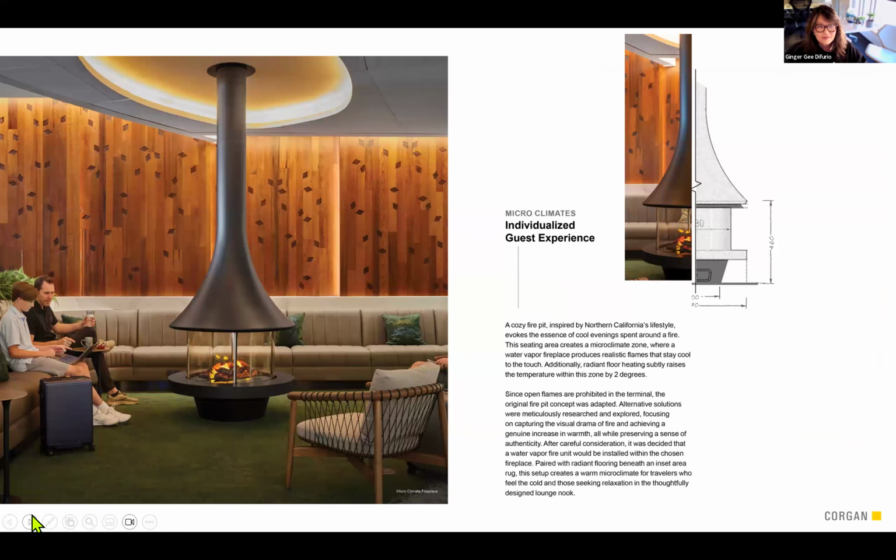Next one, please. There are several innovative amenities in this lounge. At the top of the stairs, the main lounge level, as soon as you arrive, you're greeted by a cozy fire pit that draws inspiration from Northern California's lifestyle. You can imagine yourself spending a cool evening around the fire and drinking a cup of hot cocoa.